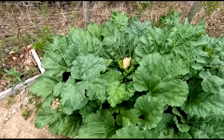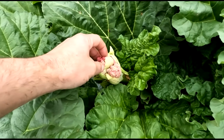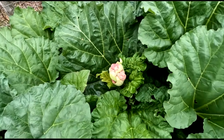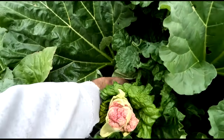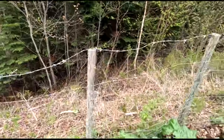Oh, and for anyone wondering, this is a rhubarb flower. When you see these things, you should cut them off. They just rob energy from the plant. They're going to make seeds. You don't need the seeds, so remove them. Right? Just get them out. Here. Throw in the woods.